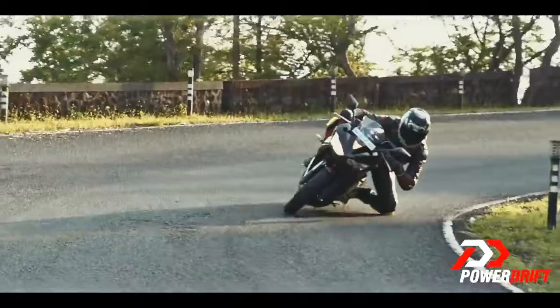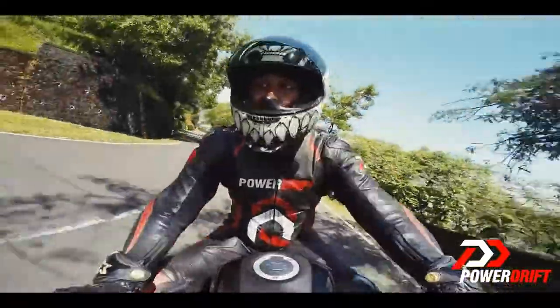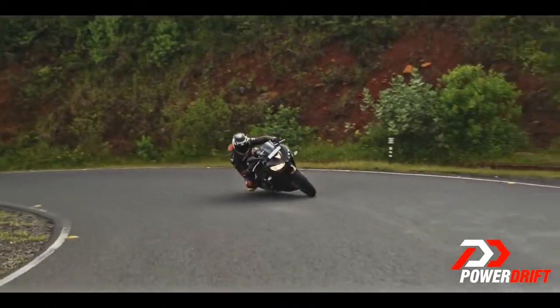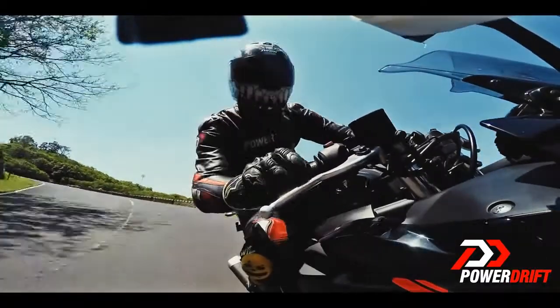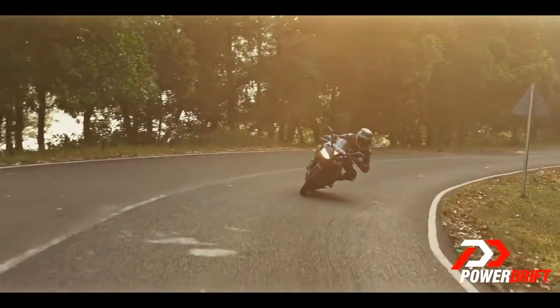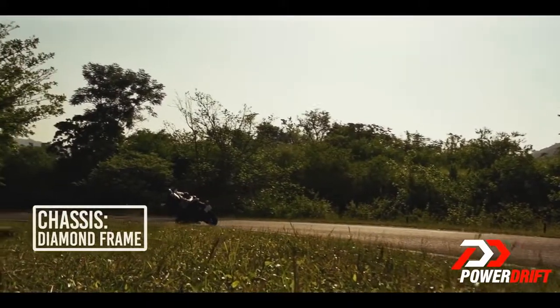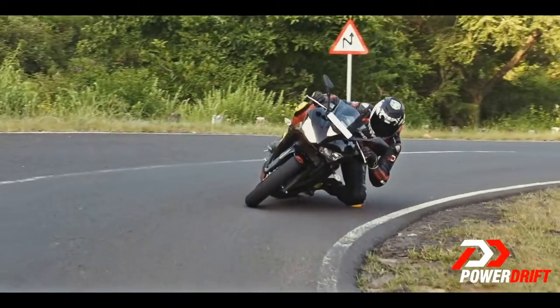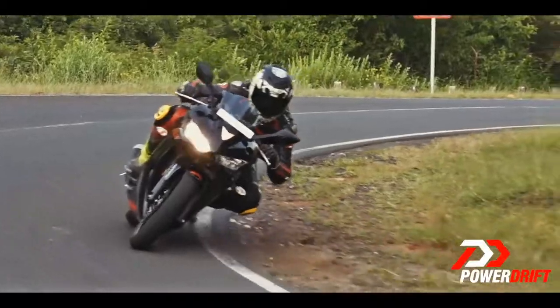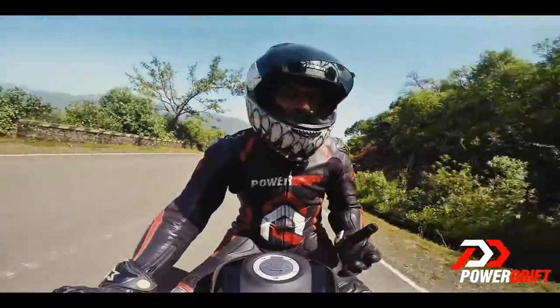But I feel the rest of the bike, in terms of handling, is a bit of a compromise because the brakes can definitely do with more bite and feel up front. The steel chassis doesn't give you the same kind of feedback like the Deltabox frame. The revised geometry and the 50-50 weight distribution mean the R3 doesn't have the front end feel which I love so much on the R15.